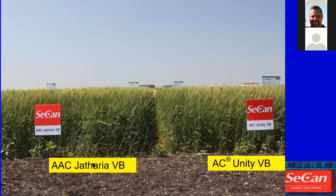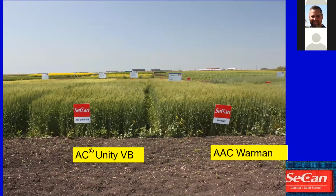Just to compare it to another midge tolerant wheat, AAC Getheria VB on the left and Unity on the right. These are two older midge tolerant wheats, and Warman is much the same as them. And this is Unity versus Warman. So sort of like in a family, Warman having the better straw strength and better Fusarium resistance.